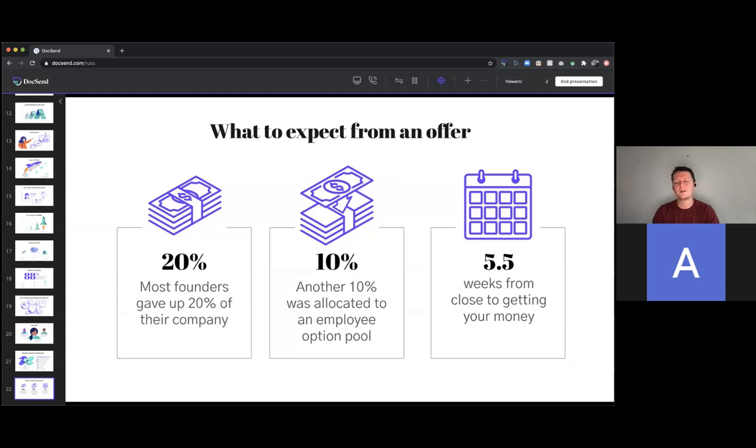And then also worth keeping in mind is you got another 5.5 weeks between closing and actually getting the money wired to you. And that has to do with there being diligence in the Series A. That's a big enough check that people have questions and they want to make sure, are your contracts real? Is everything as you said it would be? So just budget a little more time there before you get that money in your bank. Don't cut it too close in terms of your runway and time to cash out.